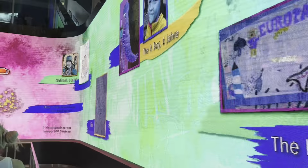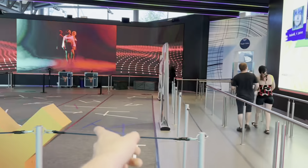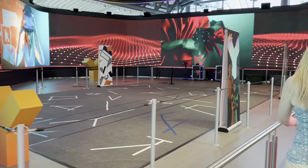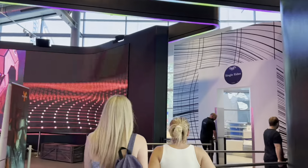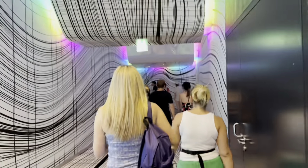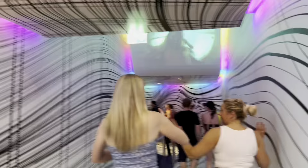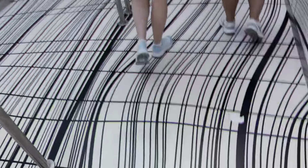So this is the queue. That looks like a VR area for the queue to Blue Fire. It's very big, isn't it? It's a big building. Obviously there were three separate queues: the VR queue, single riders, and the normal queue, which we've gone in. Rulantica up there showing. This is trippy, isn't it? Trippy.